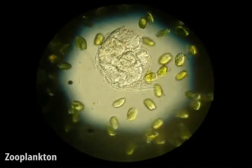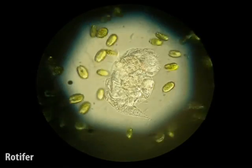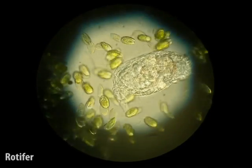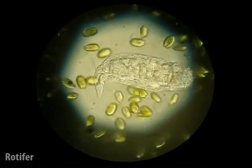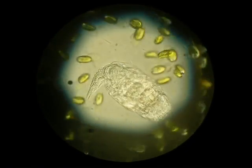The creature here is another kind of zooplankton called a rotifer. Like the ciliate you just saw, it doesn't seem to be interested in eating the green Tetraselmis cells, so it's likely feeding on bacteria as well. The red-orange dot you see is the eye spot it uses to detect light.